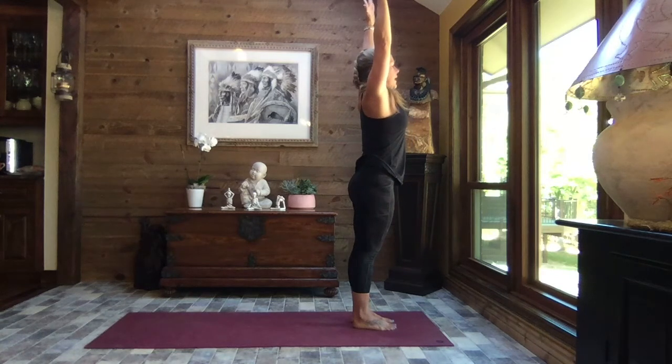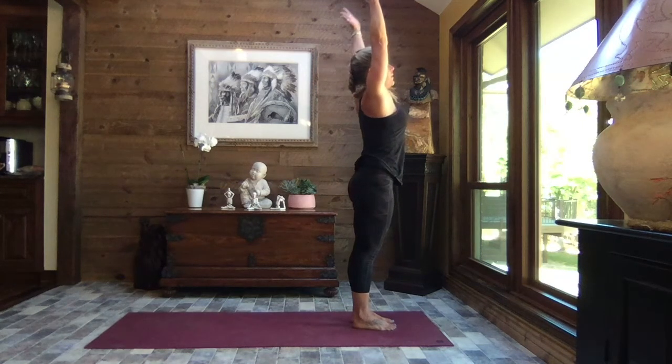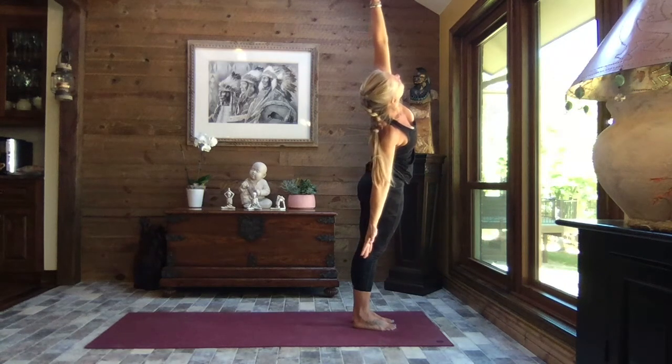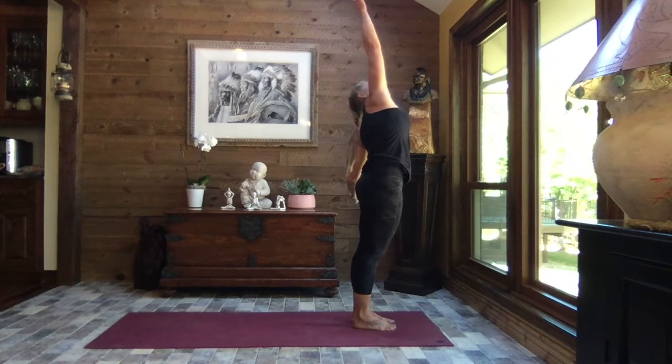Inhale, reach to the sky, and as you exhale, left arm down, right arm high, lean in and reach. Inhale, both arms come up. Exhale, other side, lean in and reach. Inhale, both arms come up. We're going to do that one more time each side just because it feels amazing.